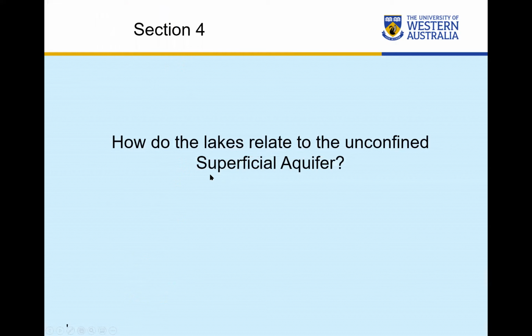So we're up to section 4. How do the lakes relate to the unconfined superficial aquifer?